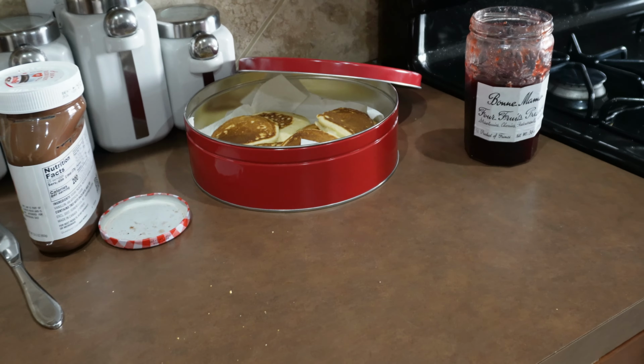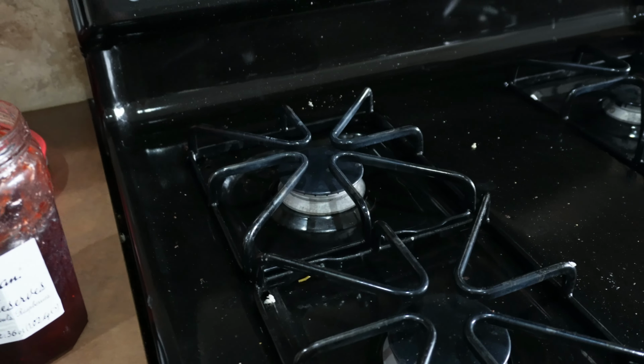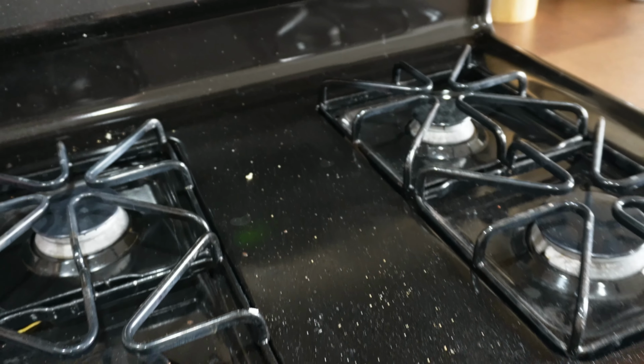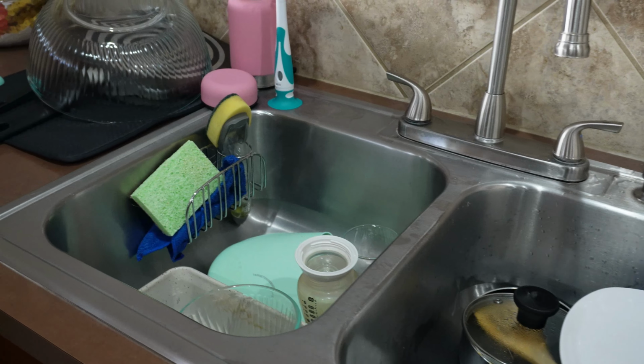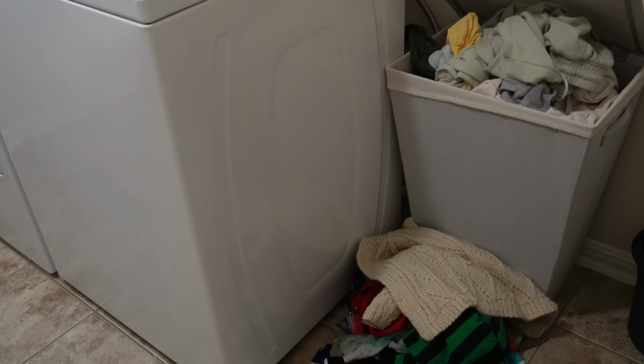It's whole house cleaning. So I show you how my house is. I have to do laundry, the kitchen, the dining room, the living room, the entrance, the master bedroom and the bathroom. And my son wiped his mouth full of chocolate on the sofa.